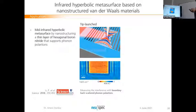Here's another example of a metamaterial. This is a metamaterial formed from hexagonal boron nitride. Basically, we just put stripes of hexagonal boron nitride. The good property of this metamaterial is that it is a hyperbolic metamaterial, which is having a hyperbolic function.